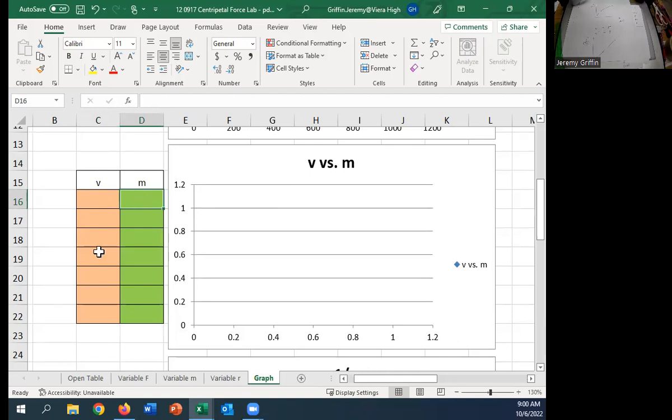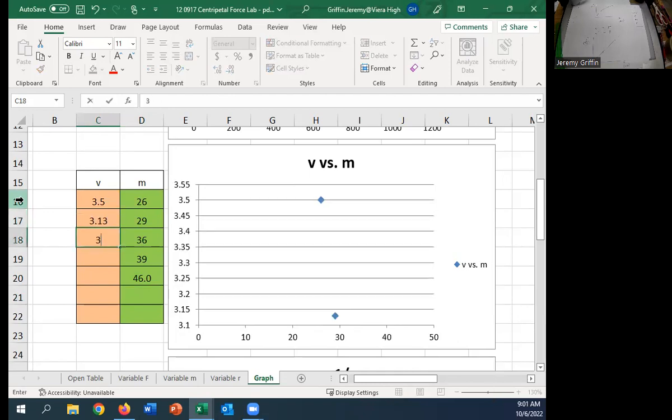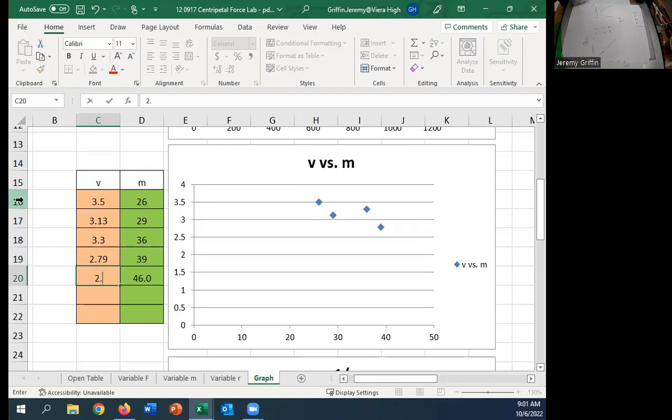All right, so the swinging masses, these are in grams. We got 26 grams, 29 grams, 36, 39, and 46. And what were the corresponding speeds? Sorry, that's the square speed. Scratch that. 3.5 meters per second, 3.3, 3.79, 2.71.